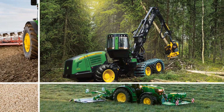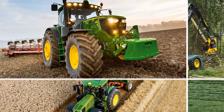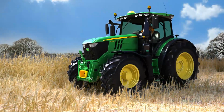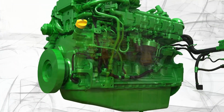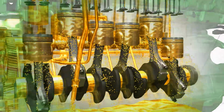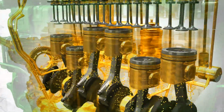We're dedicated to building machines of the highest quality, so we also produce many major components like engines ourselves. And to ensure that our engines always perform at their peak, our expert engineers have developed a range of engine oils optimized to meet typical heavy-duty requirements.